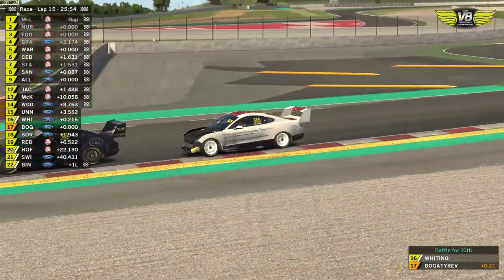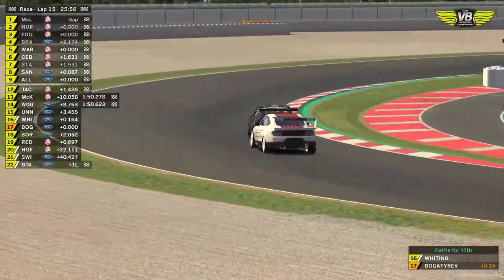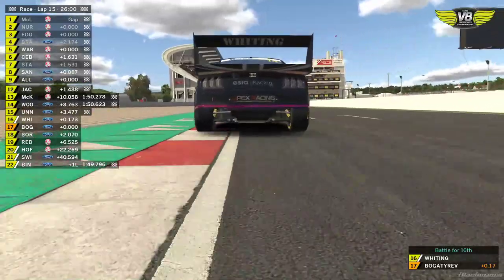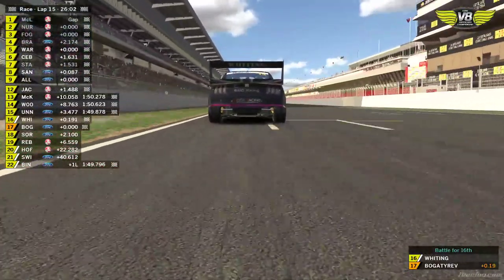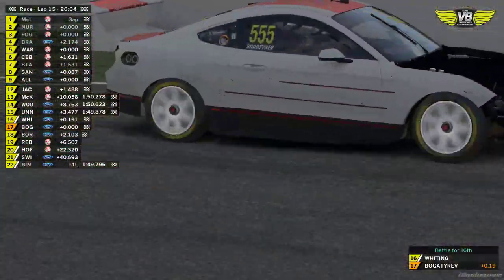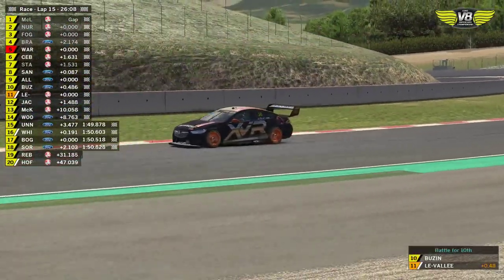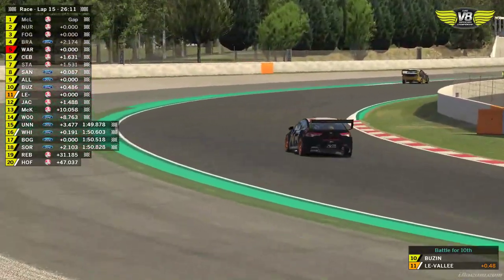Whiting a little bit wide through the chicane, just trying to hold up his rival. The run to the line isn't particularly long around this place, and Bogatyrov will have to give in. It's Clyde Whiting taking 16th place.